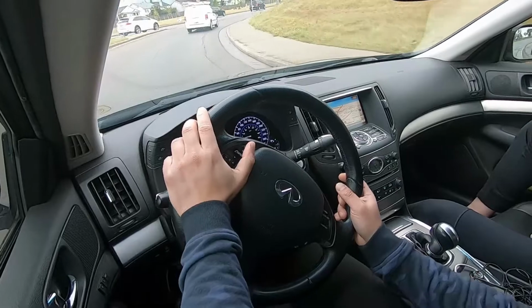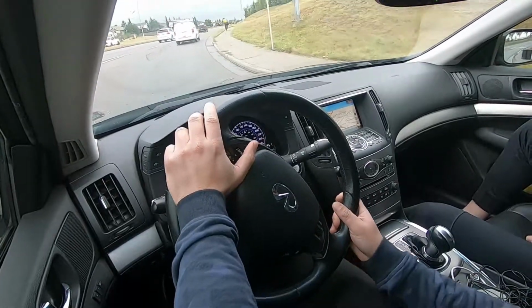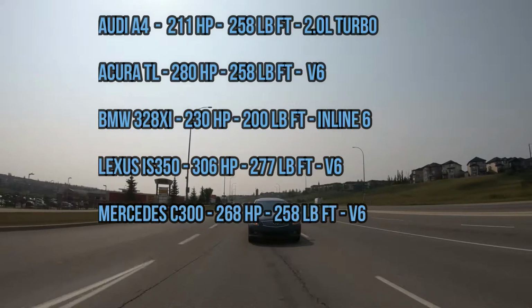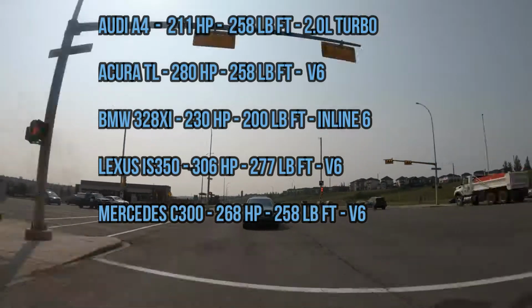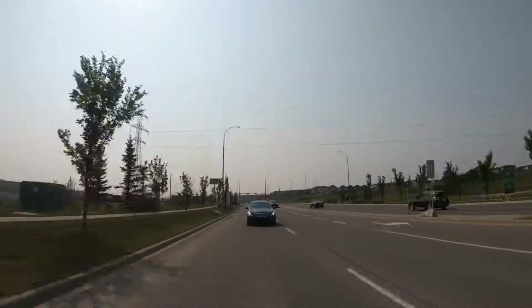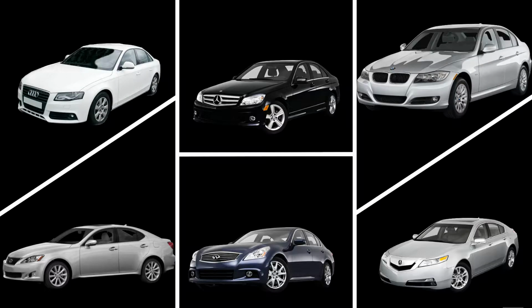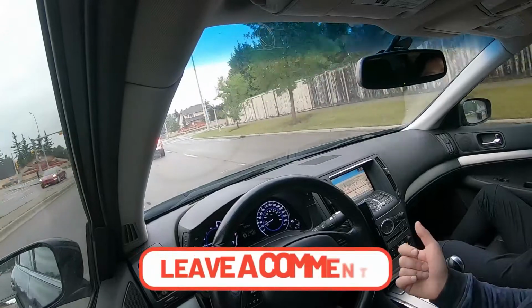So the competition for this car was the Audi A4, BMW 3 Series, Mercedes C-Class, Acura TL, Lexus IS, and then it was the Infiniti back in the day. And Infiniti had the most power out of all of them. When comparing the exterior of all these cars, I think Infiniti sits right in the middle of the pack. Let me know in the comments section which car you think is the best looking when it comes to the exterior.